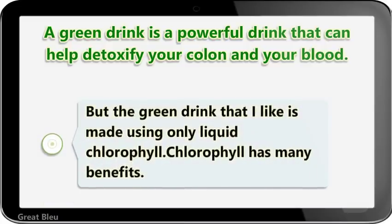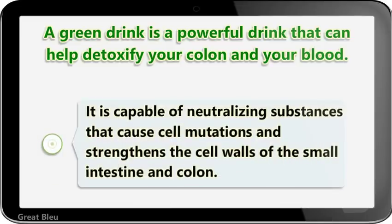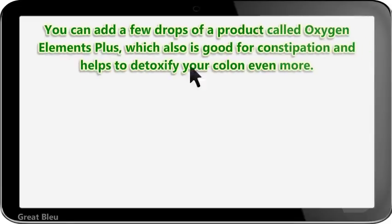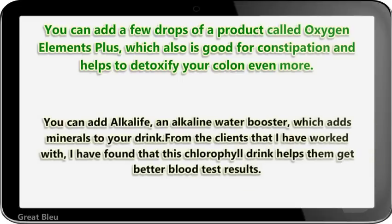Chlorophyll has many benefits. It is capable of neutralizing substances that cause cell mutations and strengthens the cell walls of the small intestine and colon. You can add a few drops of a product called Oxygen Elements Plus, which also is good for constipation and helps to detoxify your colon even more. You can add Alkalife, an alkaline water booster, which adds minerals to your drink.